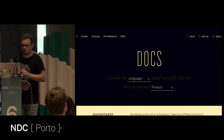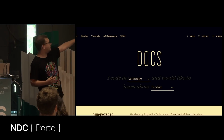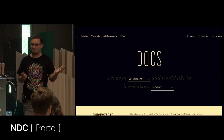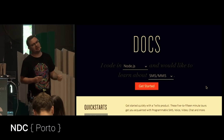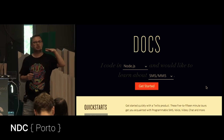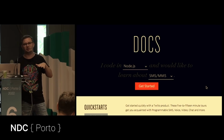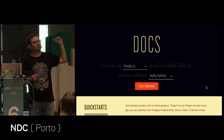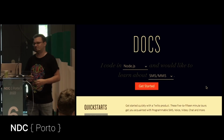Another is Twilio, which I really like. Nice, straightforward, where it's saying, I code in a drop down and I would like to know about a product. This is cool because now I can say I'm a Node.js developer and I want to learn about sending text messages, or I want to learn about making phone calls, or I want to learn about all of the other amazing things that the API can do, which I may not even be aware of. So by having it in this drop-down, I'm being shown the potential without even being aware of it.